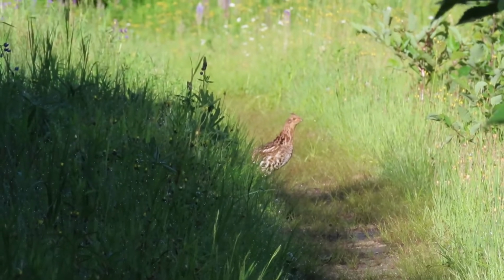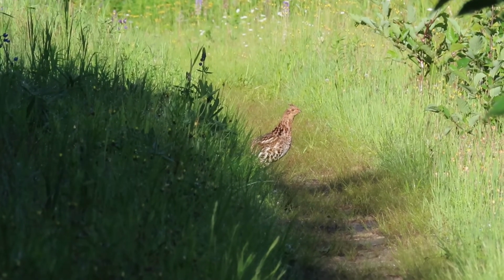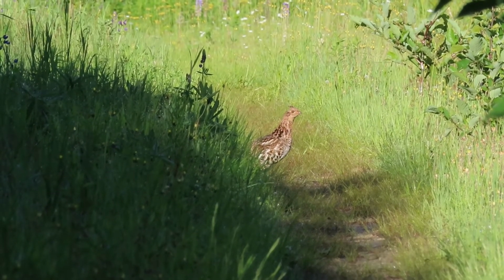I'll throw in some footage of one of the grouse I saw. This one was on a dirt road that I was walking down.